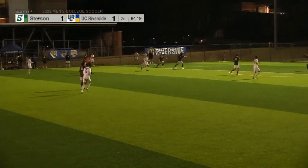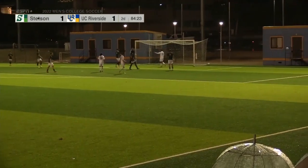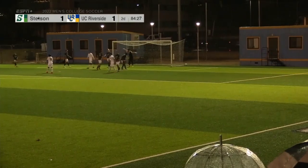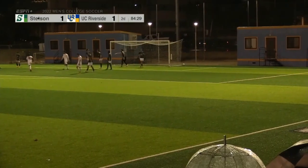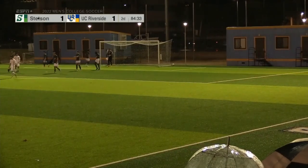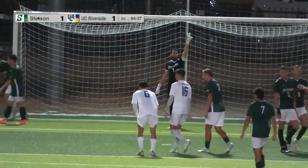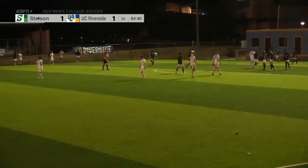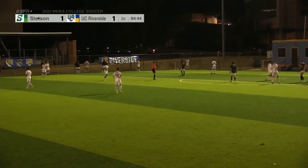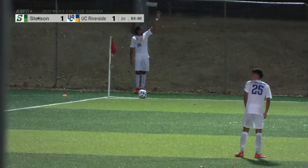And again, a reminder, there is no more overtime in college soccer, as that one is shot wide and high. Goes off the goalie, Owen Jack. It is time for another set piece, and the Highlanders need to take advantage of this one right here. Here's a corner kick. A crucial point in the game.